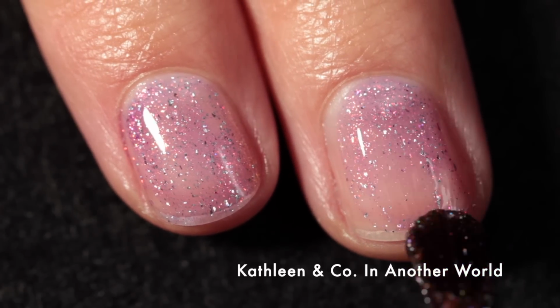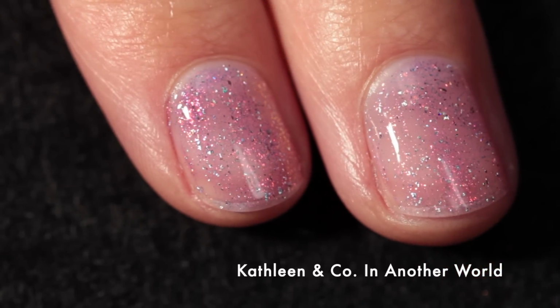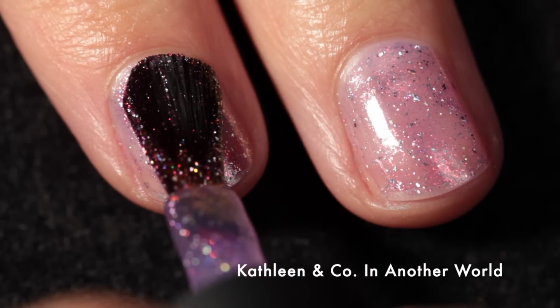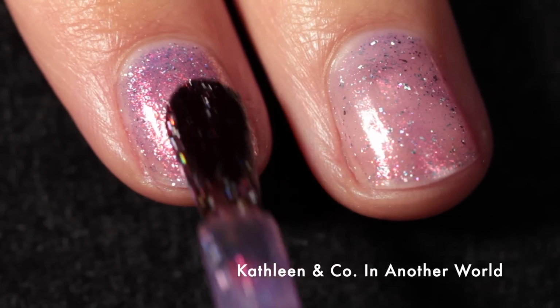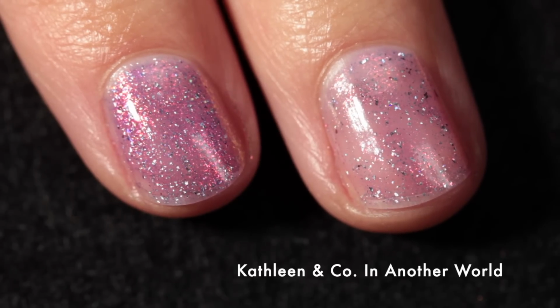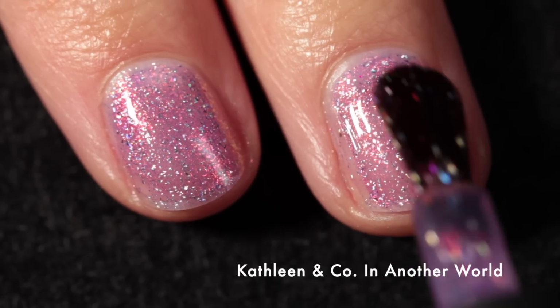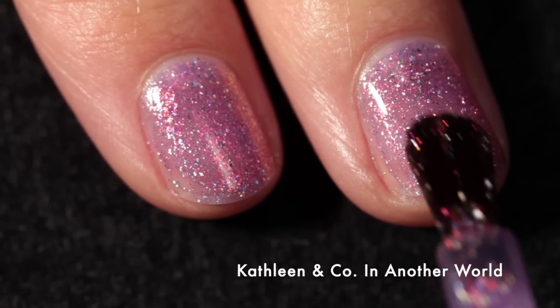I love the Kathleen & Co. formula. I don't know if I've impressed that upon you all enough, but I truly love it, and I love, love, love their brush and the handle for it. It's just really easy to control the application, and consequently, I also love this polish. It's really beautiful. I love the base color. It's really interesting.